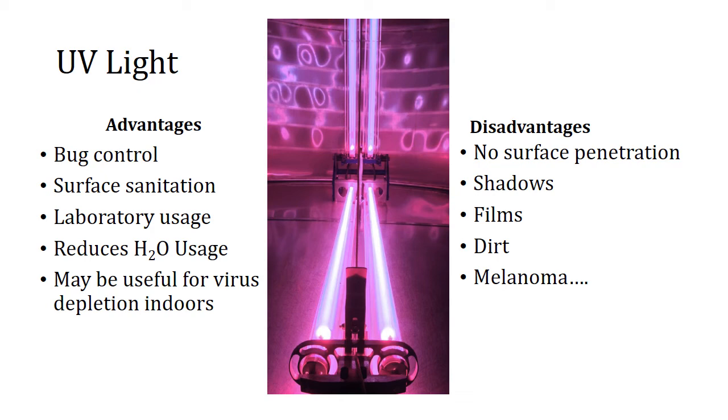And why this is important is that we talk about virus transmission and things like that. If you were to replace some of your fluorescent lights in your cellar with some UV lights, you can bring the outside indoors effectively. And in that case, you could help to keep microflora down, not only wine microbes, but viruses and other things, to create a healthier working environment inside of a winery, not only keeping microflora down, but maybe some viral load too. Downside is, again, there's no surface penetration. Any shadows or films won't do anything. And again, if you were to stand under one of these long enough, you might get melanoma. So there's some downsides to that.